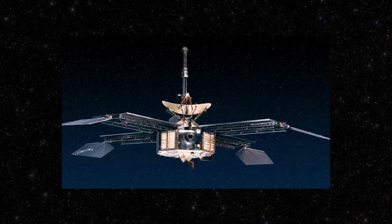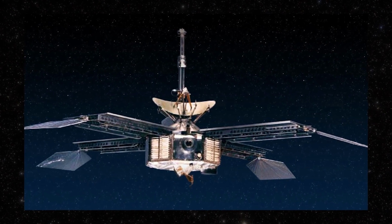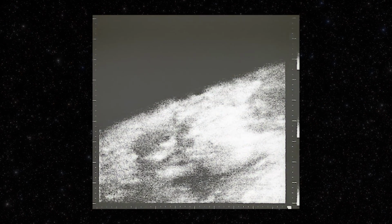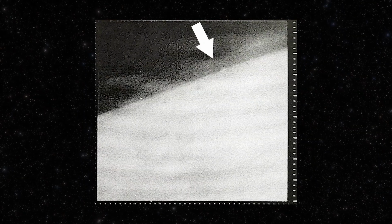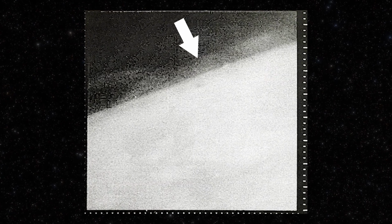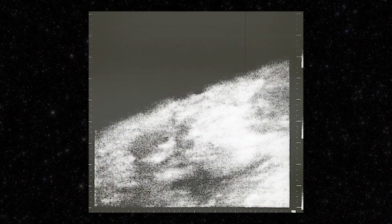Mars. In July of 1965, the Mariner 4 spacecraft took the first images of Mars. In 8.5 hours, Mariner 4 took 21 photos of Mars' surface. These images revealed that Mars had a very thin atmosphere and the landscape was heavily cratered. Mariner 4 photographed and transmitted images of more than 500,000 square miles of Mars' surface.